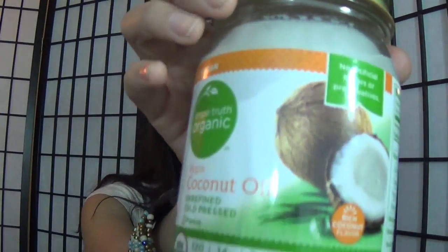And the last product that I'm going to be showing you guys that I actually love, that's multi-purpose, really budget friendly, and not that expensive, is the virgin coconut oil. It's unrefined and cold pressed. So this is amazing.